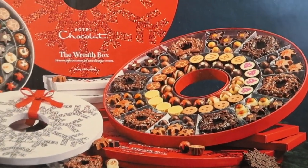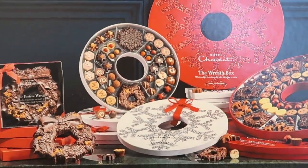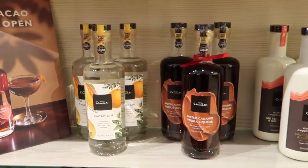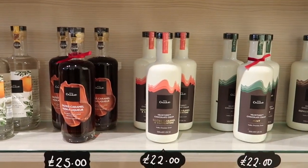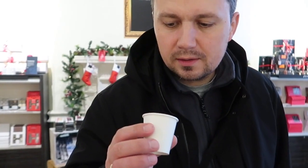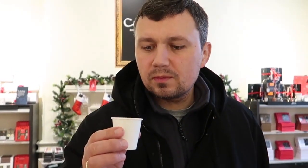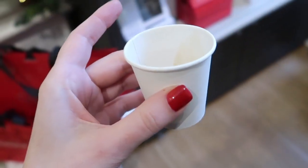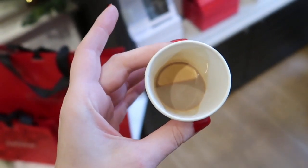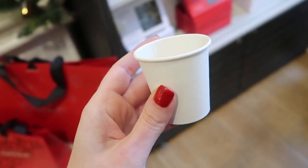And this is how it looks inside. Oh my god, look at all those chocolate. So this is their cocoa bar where you can try all of these chocolate creams. Okay, so we're trying the cocoa gin. The cocoa infused gin. Wow. Nice, is it nice? It is, yeah. I got to try the salted caramel and clementines, and oh my god, this is so good, guys. I think we need to buy a bottle.